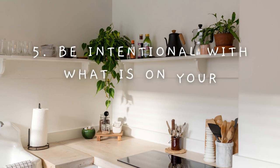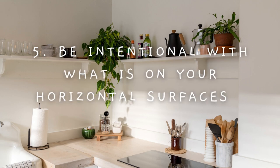Number 5 is be intentional with what is on your horizontal surfaces. Ooh, this can make a big difference in a home. Horizontal surfaces tend to accumulate things, and this can be an easy win for tackling visual clutter. So you can take a look at each horizontal surface in your space and see what is contributing to that space and what you want there.